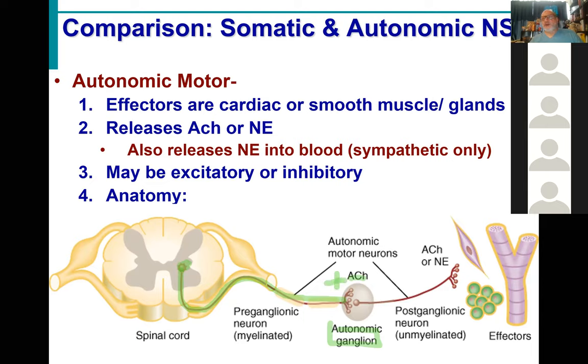There in our autonomic ganglion, we then have our postganglionic neuron. Our postganglionic neuron, its axon is unmyelinated. It goes to the smooth muscle, the cardiac muscle, the glands. It can release acetylcholine or norepinephrine, and it can be excitatory or inhibitory. So it may be excitatory on the cardiac muscle, but inhibitory on the gland, or vice versa.